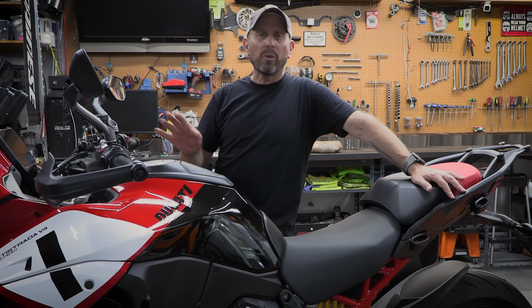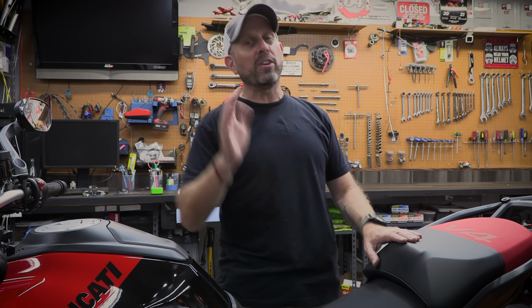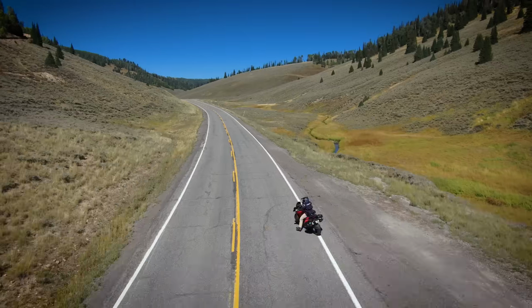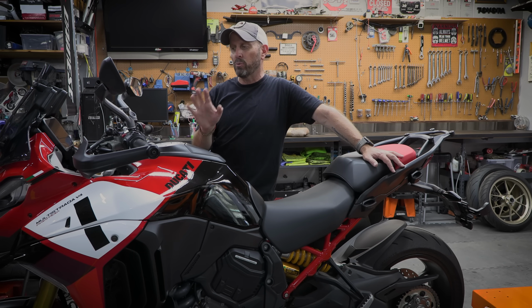Please don't worry about U-turns and that little fiddly stuff in the parking lot. Now, if you think that means I'm not very good at U-turns, I promise you I am. I'm quite good at U-turns. In fact, I could probably fill an entire video of me just doing U-turns on tight roads as I make these videos. First and foremost, nobody dies because they failed to do a U-turn. It's not that relevant to real-world riding.